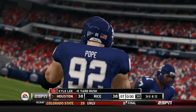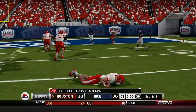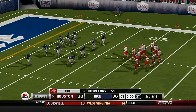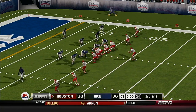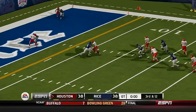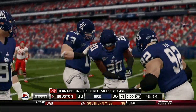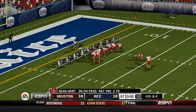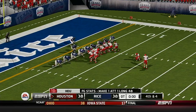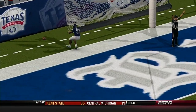They go with a run, and he's brought down in the backfield. Loss of 4 yards. That brings us 3rd and 12. They come out in an empty backfield. And he's level at the 7. The kicker will line up and try to get the first points in this overtime. Kicks away, and it sails through the uprights.